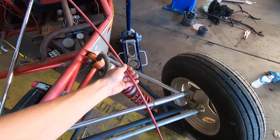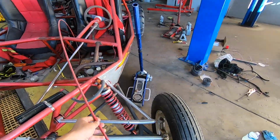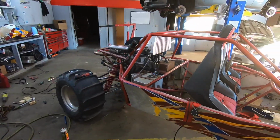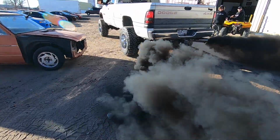We have the throttle cable out of this thing right now because we need to measure that and get a new one tomorrow because everywhere is closed today. That's the only thing we won't have done by tonight, but we're hoping we can get everything done on it pretty much by tonight and possibly fire this thing up. So she's getting really close, guys.